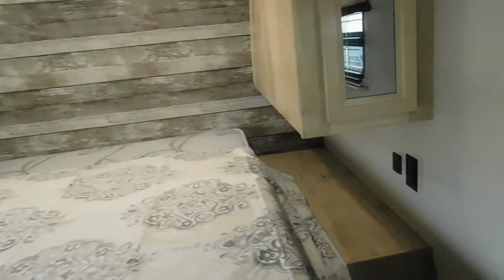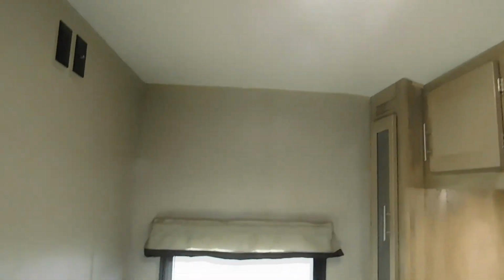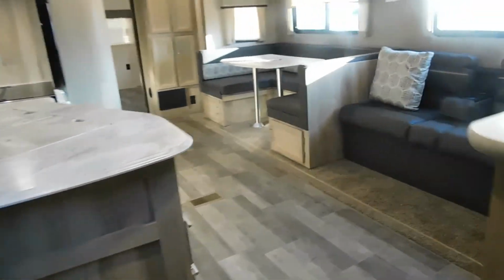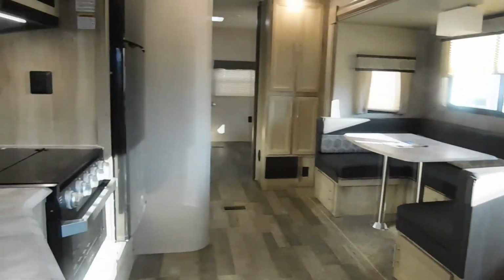Coming back into the bedroom here. Anything I want to mention back here is you do have your 110s and for television back here as well. There's your lighting, USB ports, that's your emergency exit window. About covers everything on the outside.